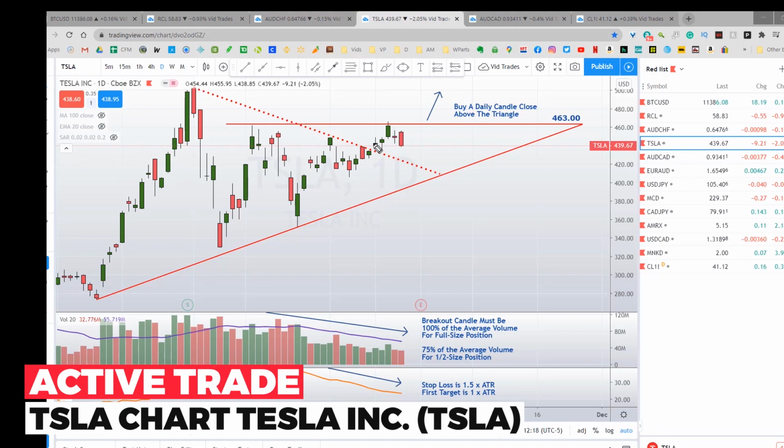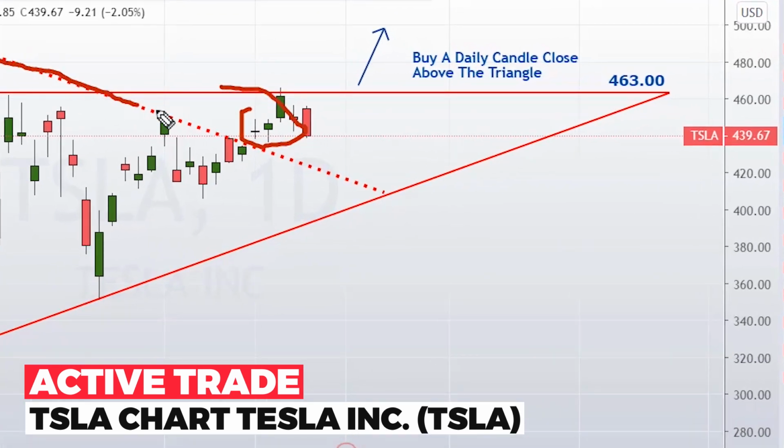As I mentioned, Tesla closed above our original triangle consolidation on very small volume, so I didn't take that trade. Since the volume and the volatility are continuing to drop, I redrew this as an ascending triangle right there with the resistance at 463. So the new plan is we're going to buy a daily candle close above the triangle, or above 463, with all the usual rules. If you're not familiar with the usual rules, just hang around a few minutes and I'll be talking about them in today's trade pick.